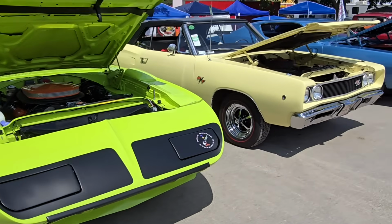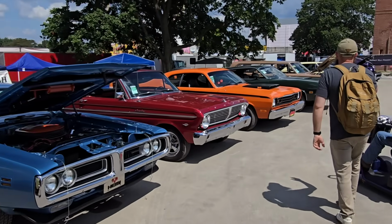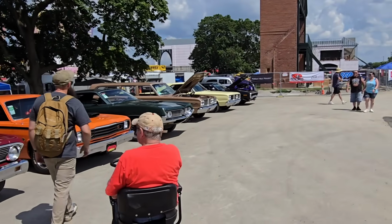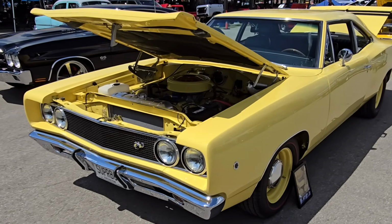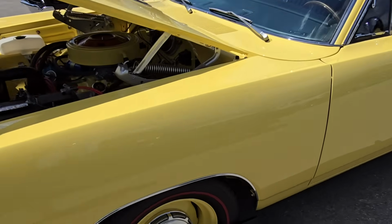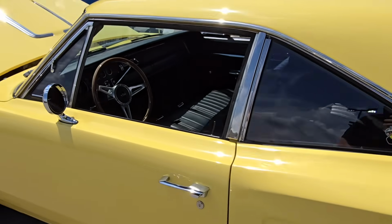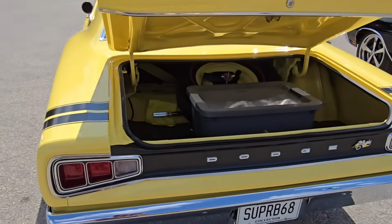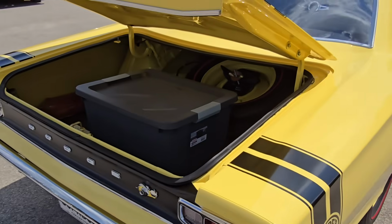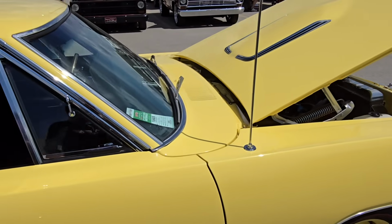Mopar Superbird, another 68 Coronet R/T, a Dodge Charger. It's like a Duster, Coronet, Roadrunners down there. Awesome. Check out this 68 Super B. It is so clean, beautiful restoration. Here's some pictures from underneath the car. Oh, this is an amazing car. So clean, everything inside and out, underneath. Beautiful car. 68 B.